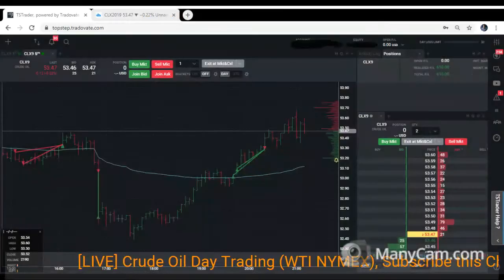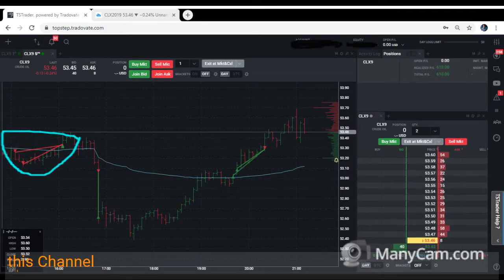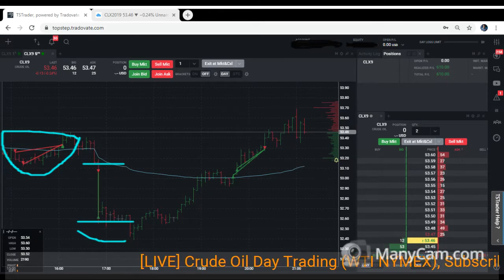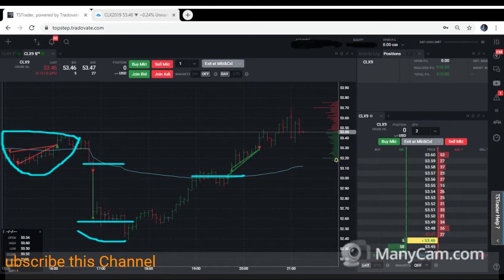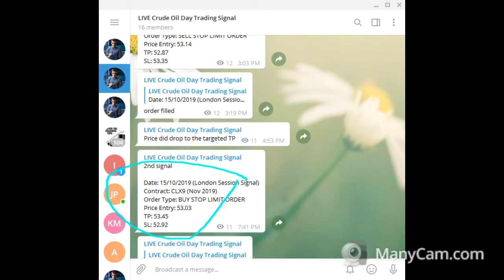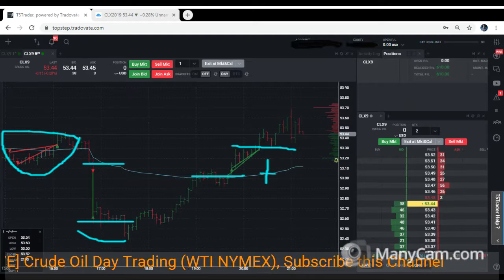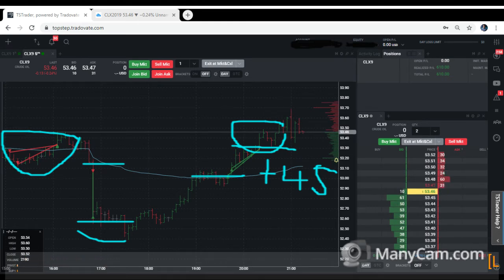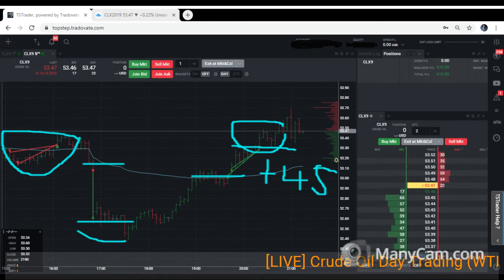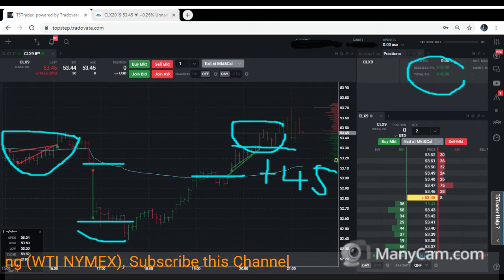So from the chart, you can see the first one did hit the stop loss. The second one, I re-entered the market. This one is a very quick one during London session. In about a few seconds it hit 20 to 30 ticks. Then the third one, this is the second signal from my live broadcast, and from this signal we managed to get a good profit of plus 45, something like that. So 45 was the target, and the total profit for today is 610. All signals from London session.